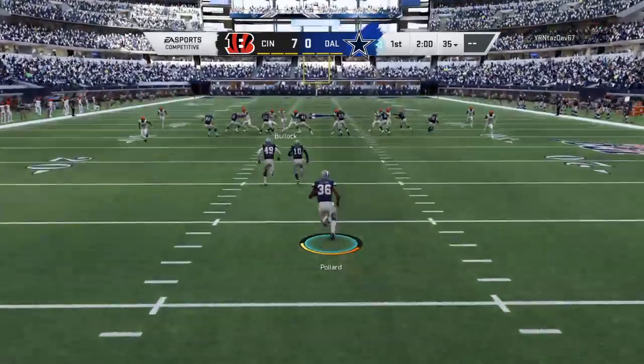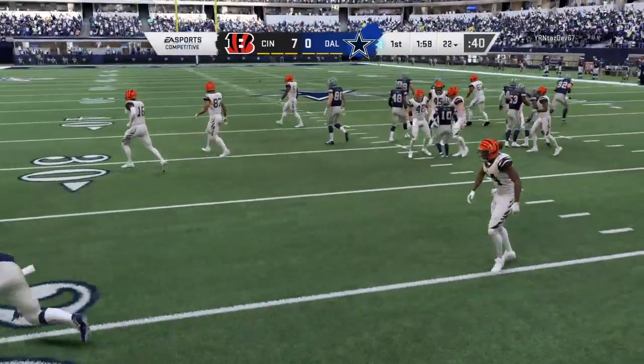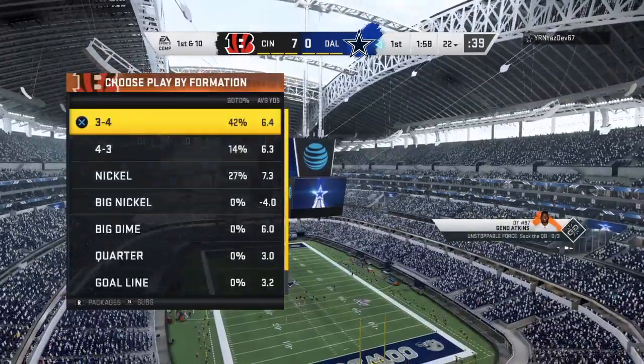This fielded a few yards into the end zone. And he'll get it up past the 20 to the 22-yard line. Here we go.